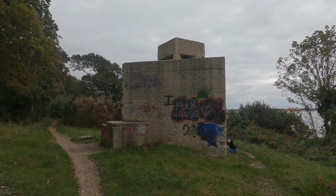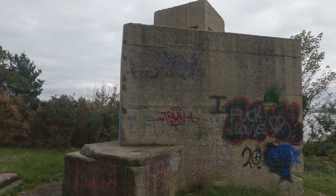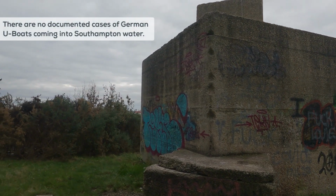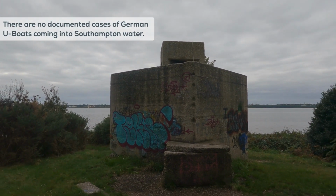This is a much better angle. Look, you can now see the positions on the top where they could keep watch across the water. So they control the anti-submarine efforts. It's a lookout and a watch position. They control all those mines out in the Solent.